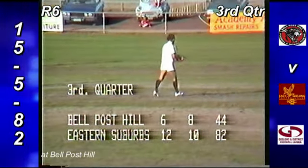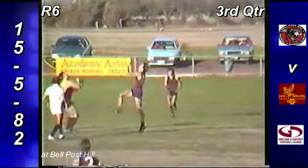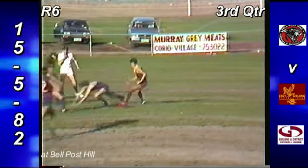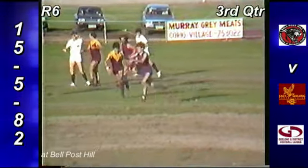Umpire Stokes come in and bounce the ball. Hammond in the ruck against Quinn. There they go. Hammond gets a punch down. Punch further forward. Up here looking for Cardello. He can't get the ball. In doing so, he's pushed his man out. And a free kick will be taken by Belpost Hill.